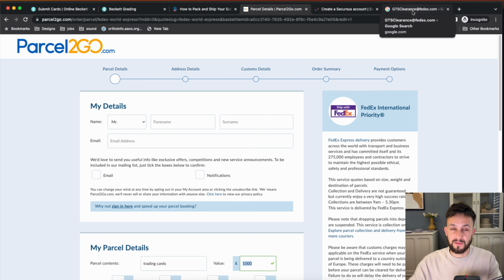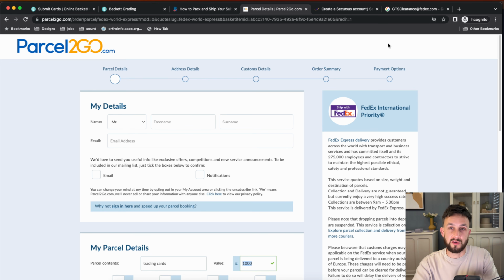The next step is obviously it is at Beckett. They will email you. I think it took them about a week to email me to say that they've got my cards, they've got the order. Definitely don't forget your order slip in the parcel, because if that is not in there, they've got no way of knowing whose cards these are. You get a barcode on your order form, so I assume they just scan that as soon as it arrives and they've opened your box and your cards. So obviously, depending on the service you've used, you will just have to wait.